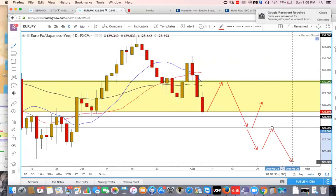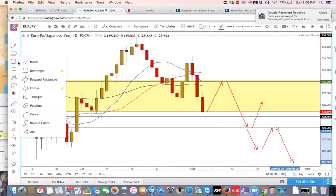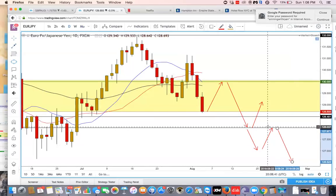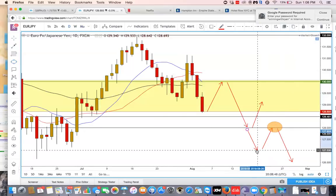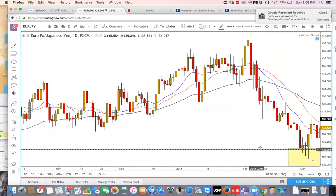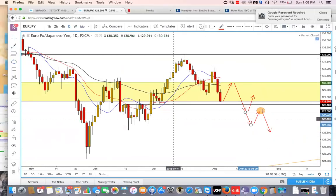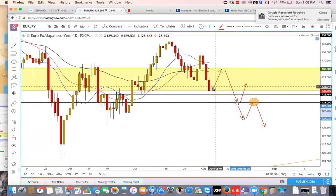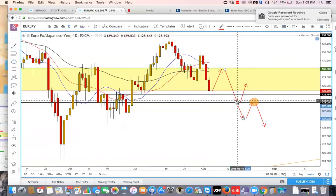So something like this. And then we look for entry. I'm going to draw my ellipse tool right here. And then we look to enter around this area right here if we could get that retest and hold, and then look to take a lower. That's only if it breaks below the 128. If price fails to break below 128, then overall, looking to sell from anywhere from 129.5 to 130 down to 128 is still over a 100 pip setup. So you guys should be good with that.